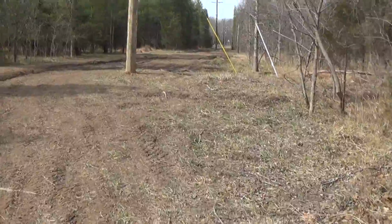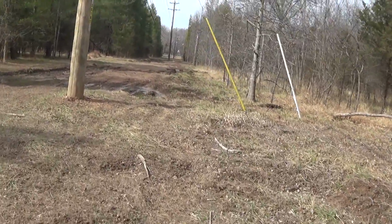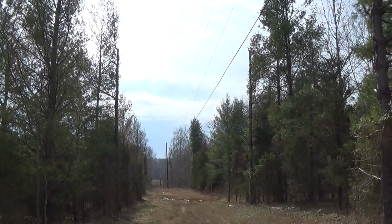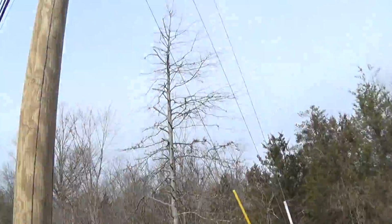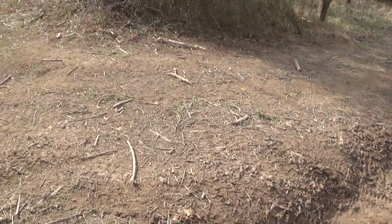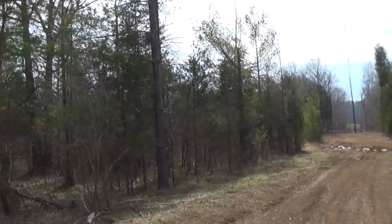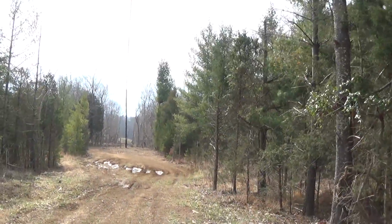This is all the way on the other side, and I can imagine these are service trucks coming back here to service the light pole. So the easement goes all the way down across the properties. Guess I'll walk down there too. Take a look and see. So I think this will probably put us out right by that pond. Let's see what we got.